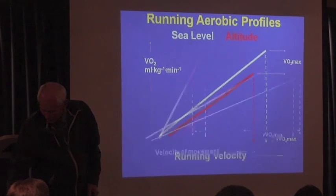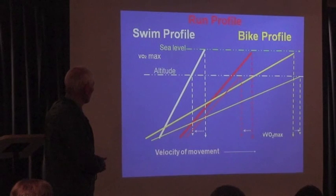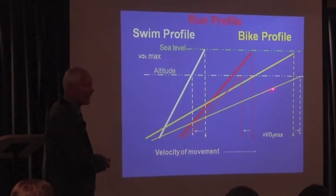I was lucky enough to work with a lot of U.S. swimmers. And so here's a swimming profile over here. They're losing this much at altitude and only half that much in speed. Here's a runner losing the same amount at altitude and only half as much in speed because of better economy. And here's a cyclist who actually goes faster at altitude than he does at sea level, because they benefit more in economy than they lose in VO2 max.